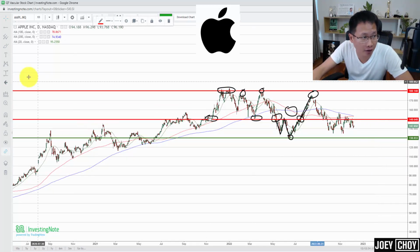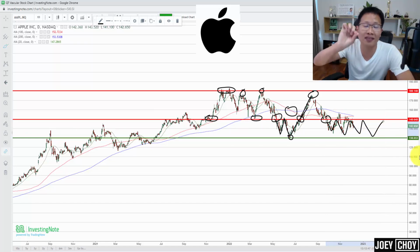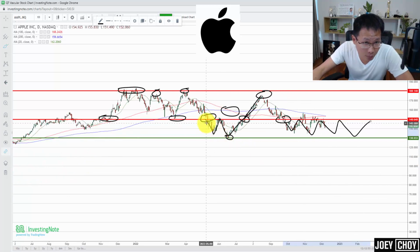Same thing with the 150. We touched 180 and swung back down. You can see right here we managed to break down the 150 again and swing up and down. I think this is pretty much the range right here, from 130 to about 150, a $20 range. That is pretty much the range back to where we were somewhere in May, all the way to July, for two months before we broke above 150.